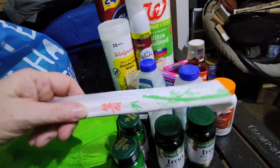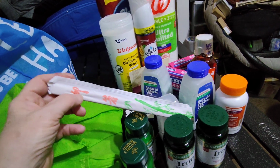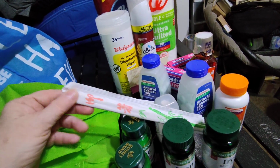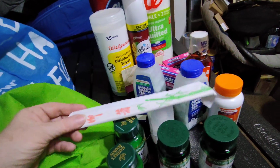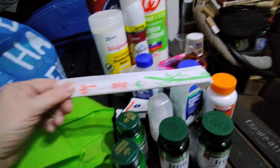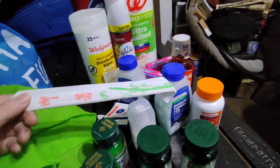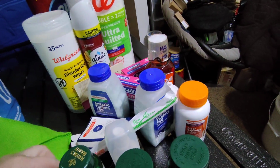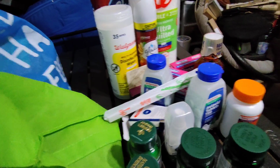You could use these as a skewer. These are attached, so you would have to break them apart. And they're very easy to do because they're made of bamboo. But you could use these as a skewer. You could stir food or drink with it. Or if you're good at eating with chopsticks, you could do that. And if all else fails, you could use it for kindling in your fire.